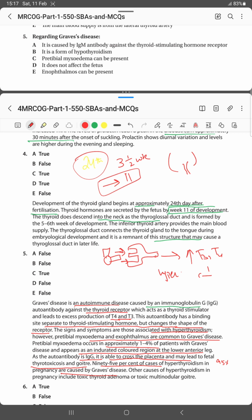95% of the cases of hyperthyroidism in pregnancy are caused by Graves disease. Other causes of hyperthyroidism in pregnancy include toxic thyroid adenoma or toxic multinodular goiter. So let's move towards our options.